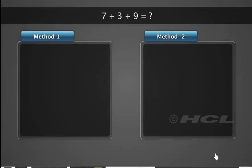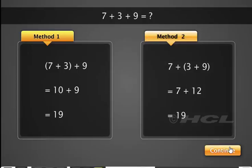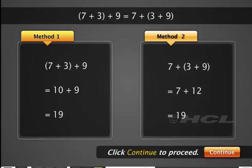Click each button to see the different ways of grouping the addends. Here, we group the first two numbers and find their sum. Then we add the third addend. The total is 19. Here we group the second and third addends to find their sum. Then we add the first addend to get the result, which is 19. Whichever way we group the addends, we get the same result. So, the associative property of whole numbers is true for addition.